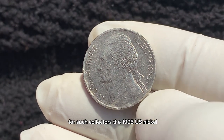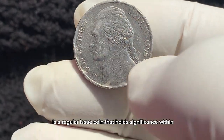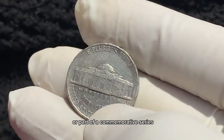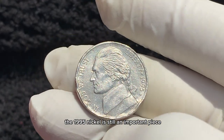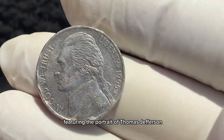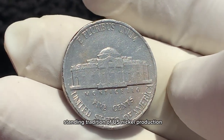The 1995 U.S. nickel, like many of the coins produced during this time, is a regular issue coin that holds significance within the broader context of U.S. coinage. While it is not as famous as other coins or part of a commemorative series, the 1995 nickel is still an important piece in the ongoing series of Jefferson Nickels. The coin's design, featuring the portrait of Thomas Jefferson on the obverse and an image of Monticello on the reverse, is consistent with the long-standing tradition of U.S.